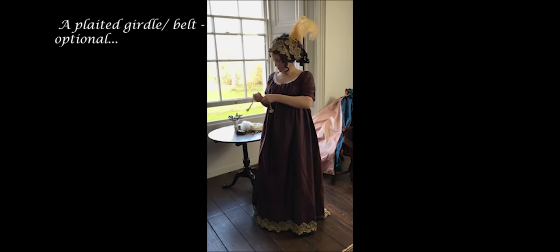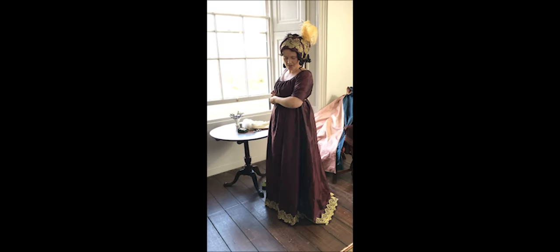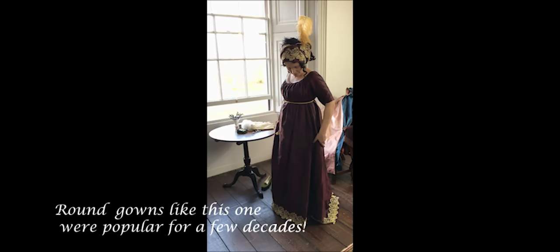The same kind of gown, called a round gown, could be used for either an evening version or a day one with longer sleeves. And the round gown stayed popular for a few more decades.